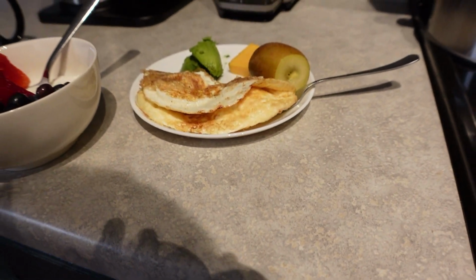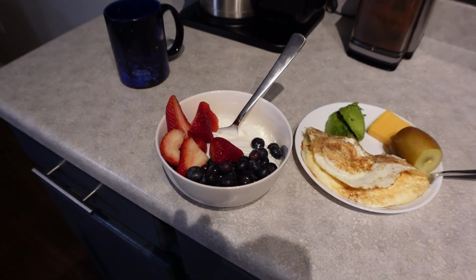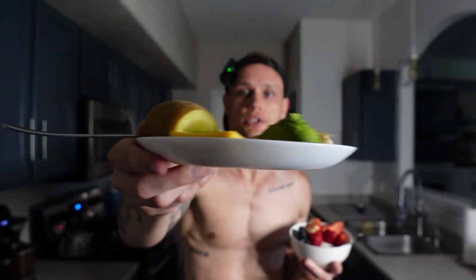Right here we've got some strawberries, blueberries, Greek yogurt, and underneath of the Greek yogurt I do some oats with almond milk. Just one serving size, trying to get in those carbs after a nice hard run. And on the other plate, we've got some avocado, we've got kiwi, we've got some cheddar cheese, and 3 over easy eggs. Just to be clear, this is my biggest meal of the day by far.